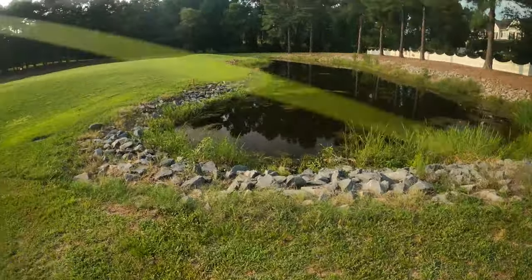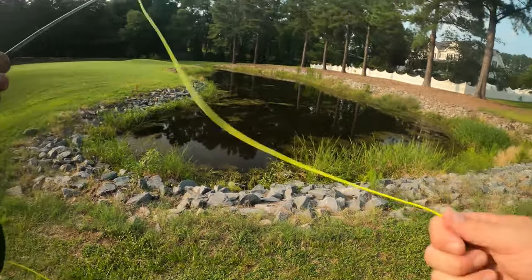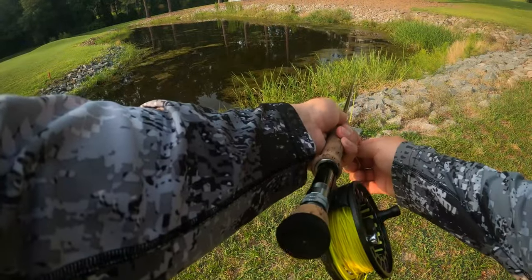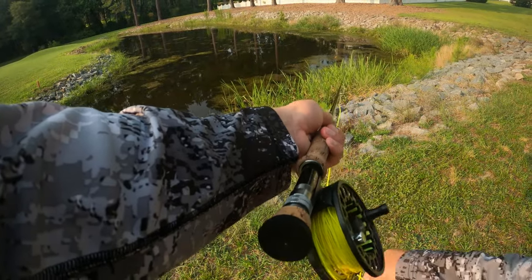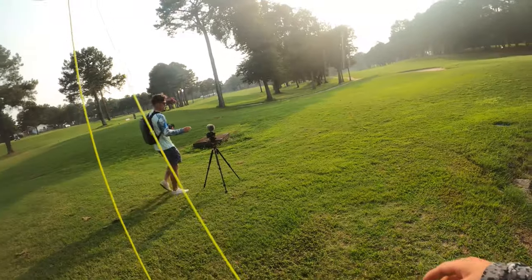All right, let's make one more cast over here in this corner. Nothing really going on there. That's a good looking brim bed though. I wouldn't be surprised if there's a bass somewhere. Definitely a bunch of brim around it. Bro, if one comes up out of that mat, holy moly. I think I got a bunch of mat. Yeah, I do. All right, let's keep it moving. Let's get to some open water.